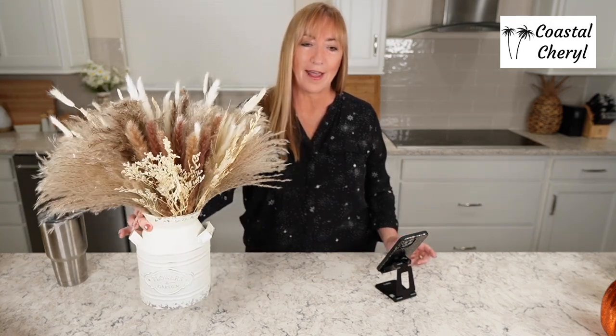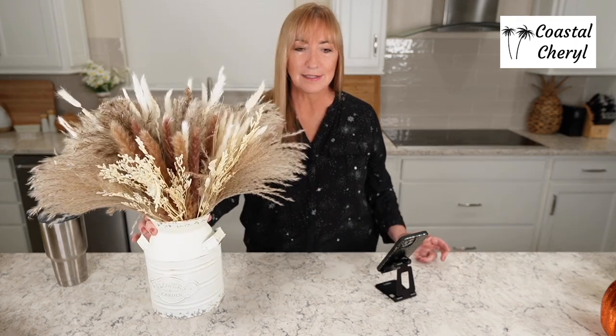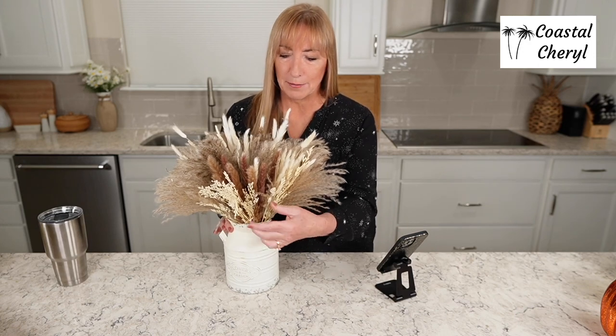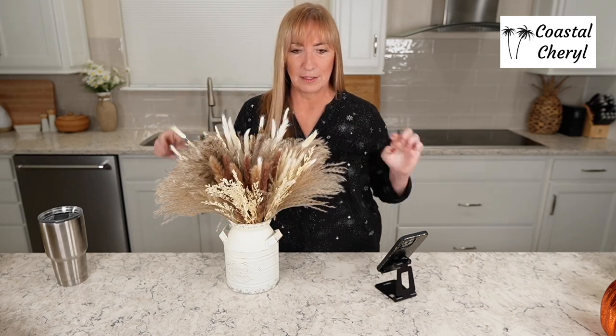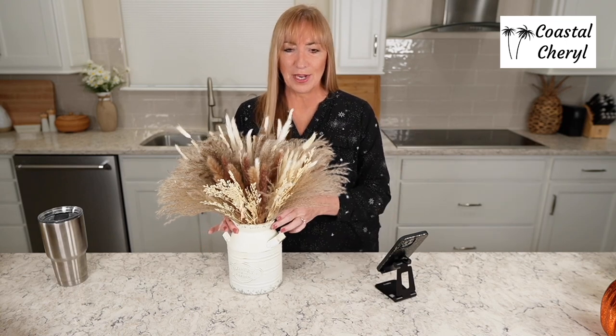A lot of times you see stuff and if you're not like a wizard at arranging flowers, you get it and it looks crummy. It's like you can't figure it out. Now you guys, I think this is really pretty dropped in here just like this. If you wanted to fuss with it, I would probably take these pieces here and maybe spread them out a little more, but I think it looks great just like this.